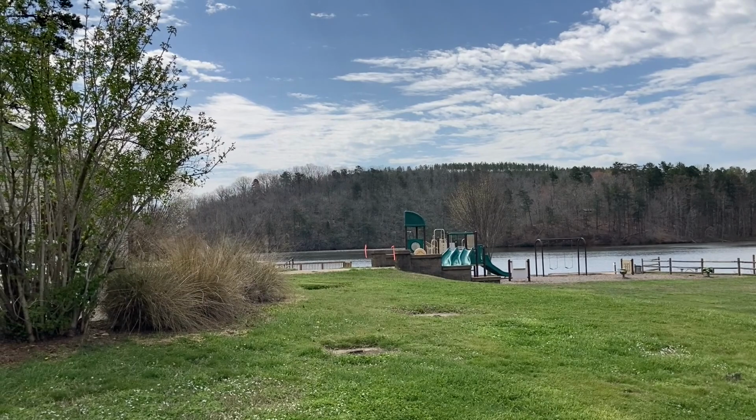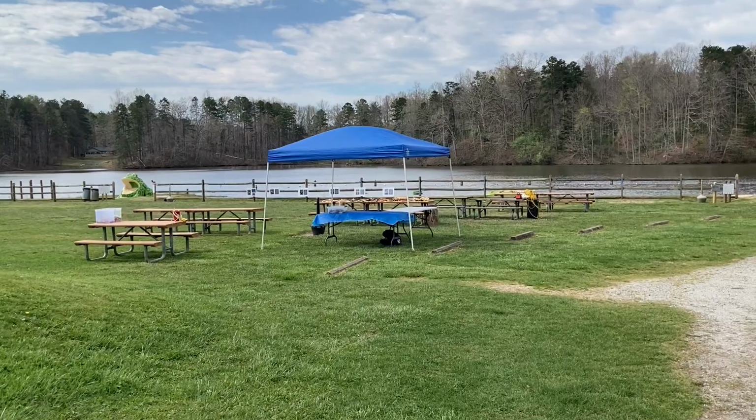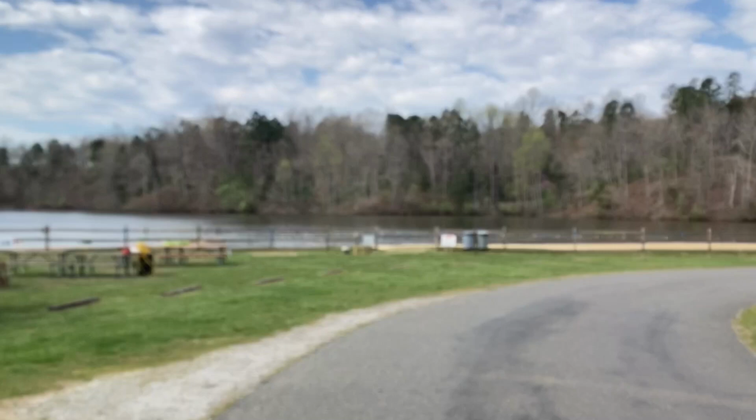Down by the lake at Holliday Lake State Park, beautiful little beach area here. Playground for the kids, all kinds of stuff set out for some sort of ranger-led activity. Beautiful park. We're gonna take a little hike.